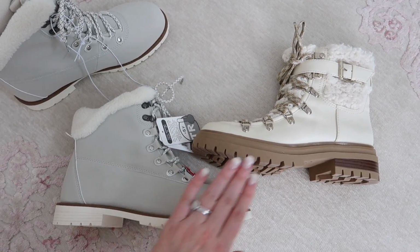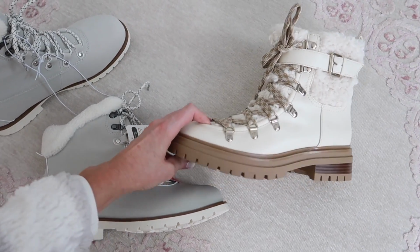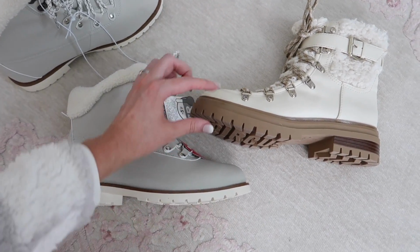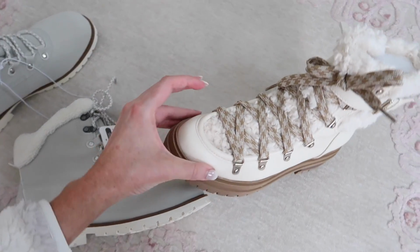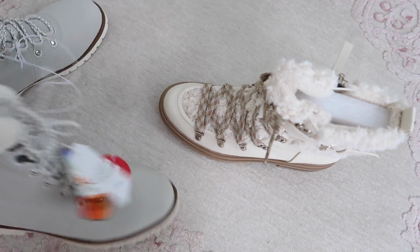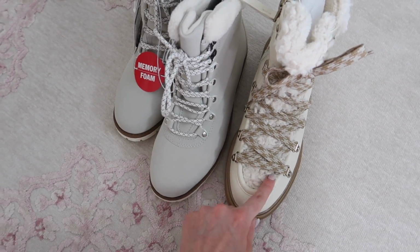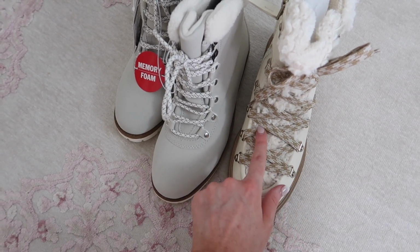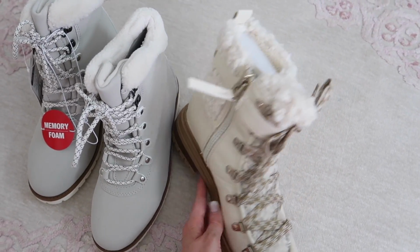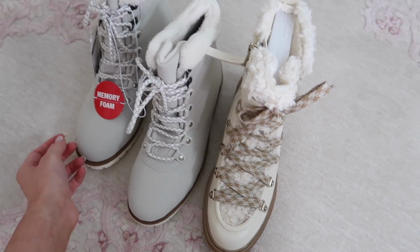There's definitely a pretty big price difference even between these two at Walmart. This one is a little more expensive, and you can tell that just based on the quality of the materials, the thickness of the sole, and this one has a little bit more detail to it. I think they both come in different colors, but just to compare the two, if you're wondering, this one has a lot more Sherpa across the front, a lot thicker of a shoe tie string. And this one also has a zipper on the side, so it's a little bit easier to get in and out of, but I will try them on and compare sizing for you guys.